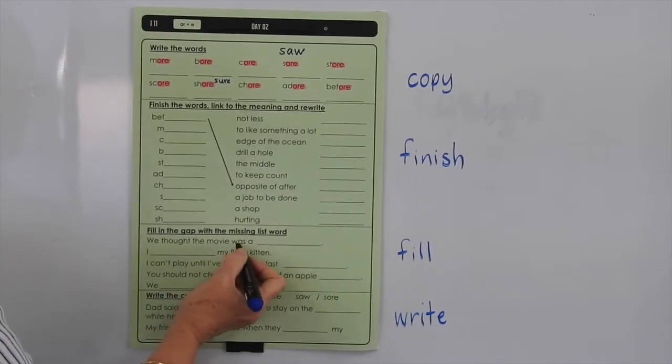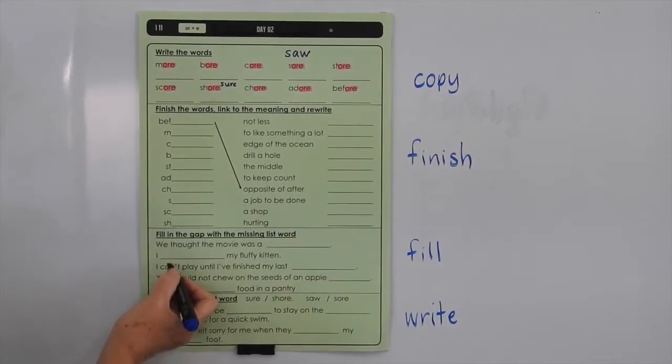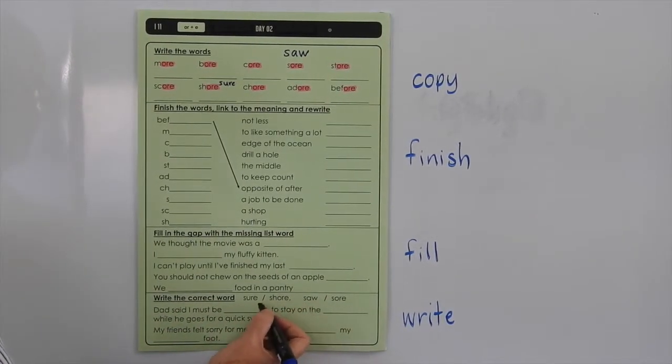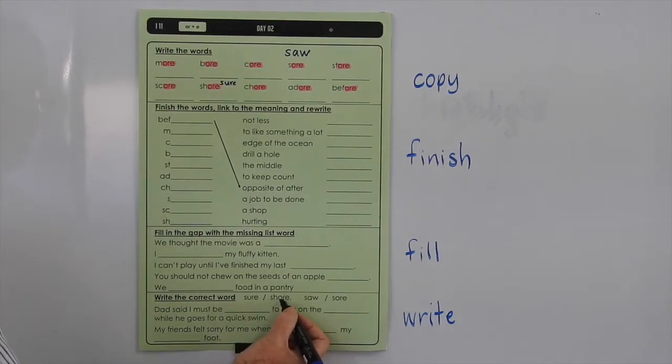We thought the movie was a bore probably, which means it wasn't very good. You can read those and finish them on your own. Now down here, just be careful. You've got the two shores and you've got the two sores. So you've got shore meaning definitely, and this shore meaning where the ocean meets the land. The water meets the shore or the beach.